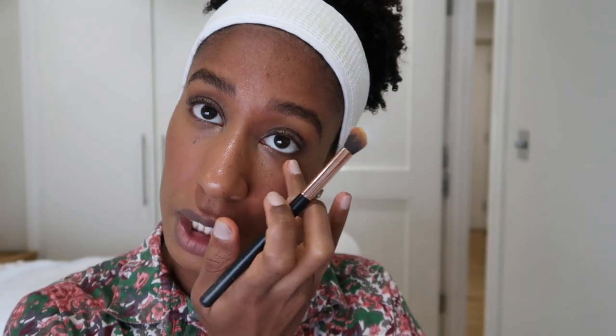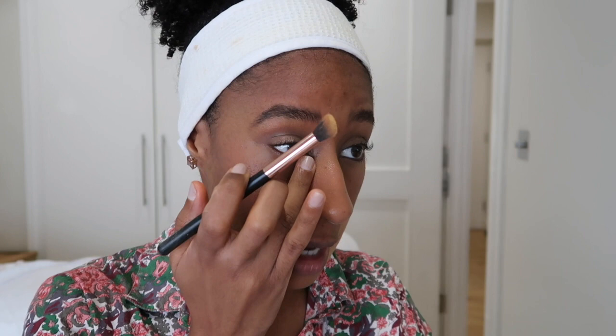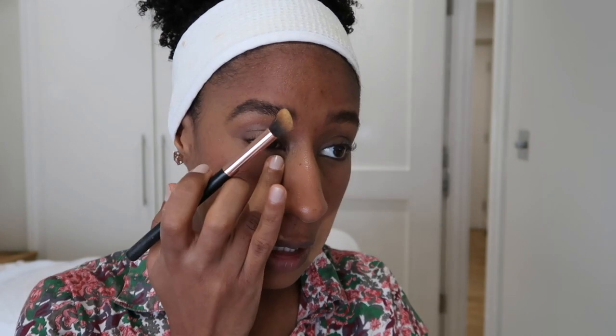I pat with my ring finger just to make sure that anything that was meant to set has already set, and that nothing settles into the fine lines. And then I go very lightly, just like this. I'm not baking. I'm not baking at all. I'm just barely brushing this.